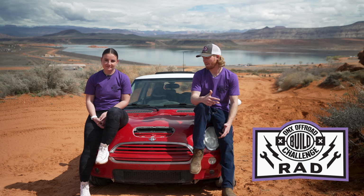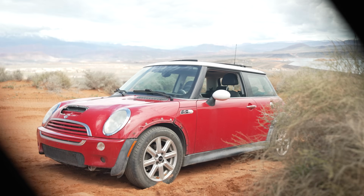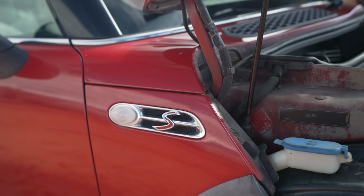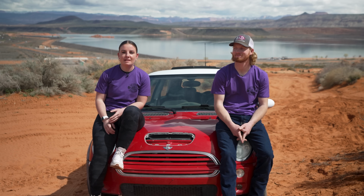And I figured we'd go the opposite direction than we did last year and go with the smallest car we could get. This is a 2002 Mini Cooper Model S. That means it has a supercharger and a 6-speed transmission. We picked a Mini Cooper this year because we wanted something that was small, something that was fun, and hopefully something that's a little bit different.